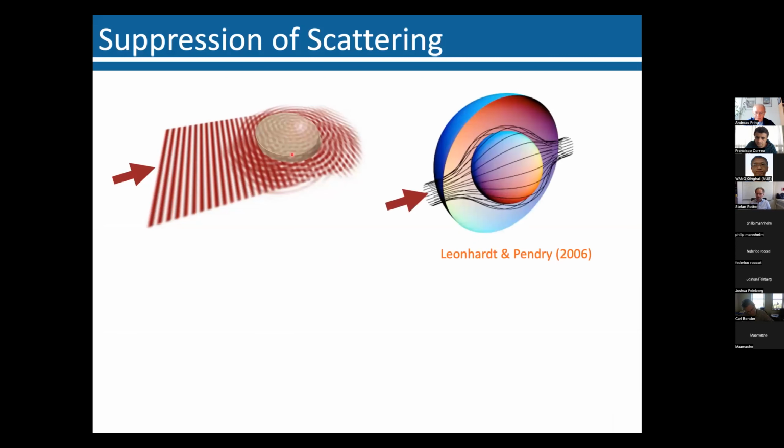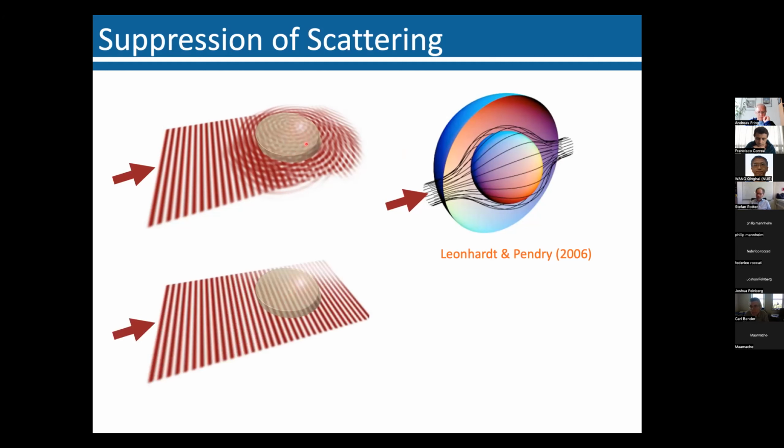About 15 years ago, Ulf Leonhardt and John Pendry came up with a very interesting concept, showing that you can build a cloak around this object and thereby prevent the scattering and make this object invisible. What many people in the non-Hermitian community have been looking at is the opposite. Rather than building something around the object, non-Hermitian effects were used to actually guide a wave through an object.